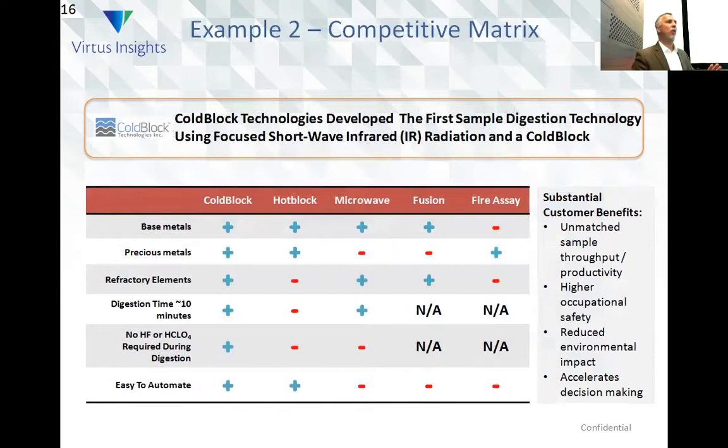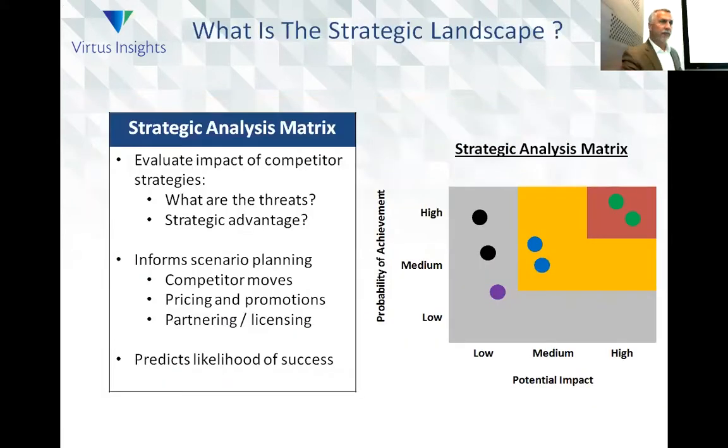And it's critically important because people want to know, how are you differentiated? And this is a great analysis that shows that. So we're going to do a workshop on that where you're going to be able to do this kind of a modeling exercise. The 4th and the last competitive analysis model that we're going to review is the strategic landscape model.